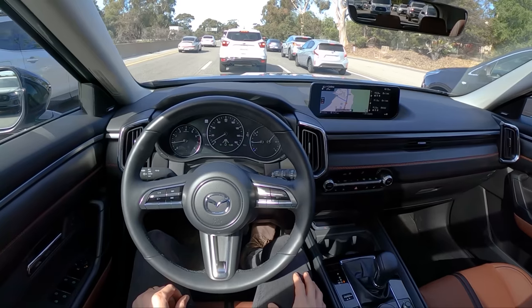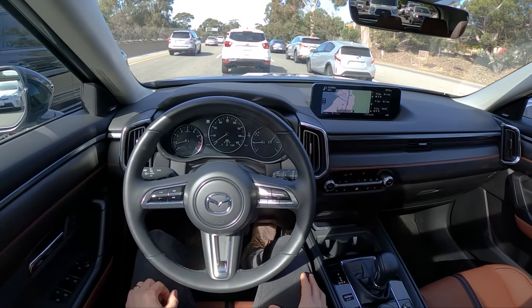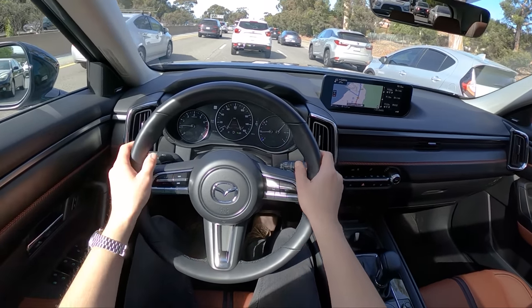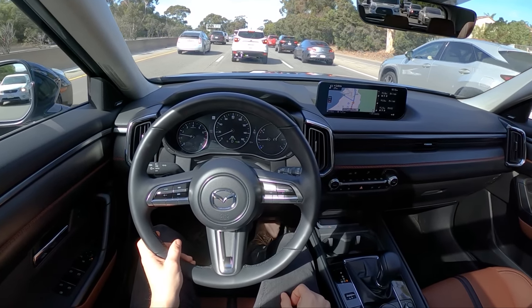Adaptive cruise control is very smooth and seamless and natural feeling. It's doing a really nice job blending speed differentials. It's maintaining a pretty close following distance with the vehicles ahead of us, dependent on speed. It's prompting me to put my hands on the steering wheel about every 10, 15 seconds or so.